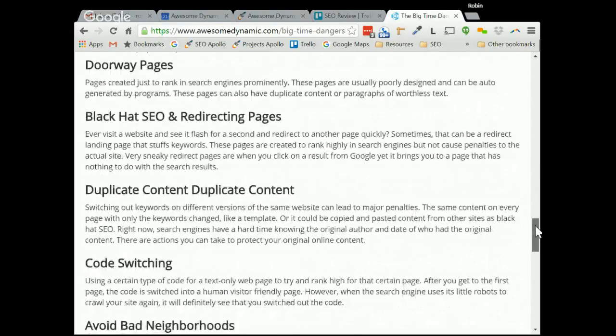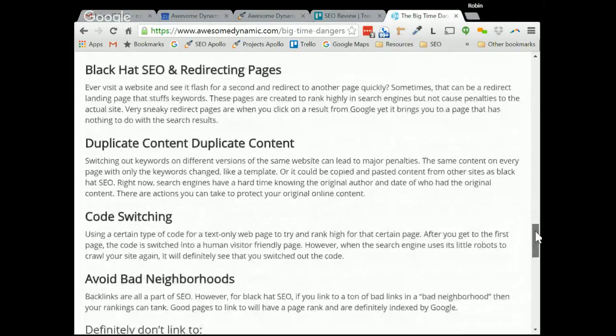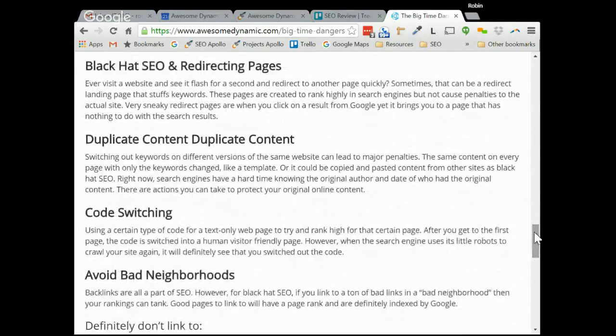How many keywords is that, Tim? How many per page? Tim's got an audio issue. I put him on the spot, but that's okay. The answer is, Robin? It's just one, but that doesn't mean that it has to be one word. It can be a keyword phrase. So ice cream cone is one keyword phrase.